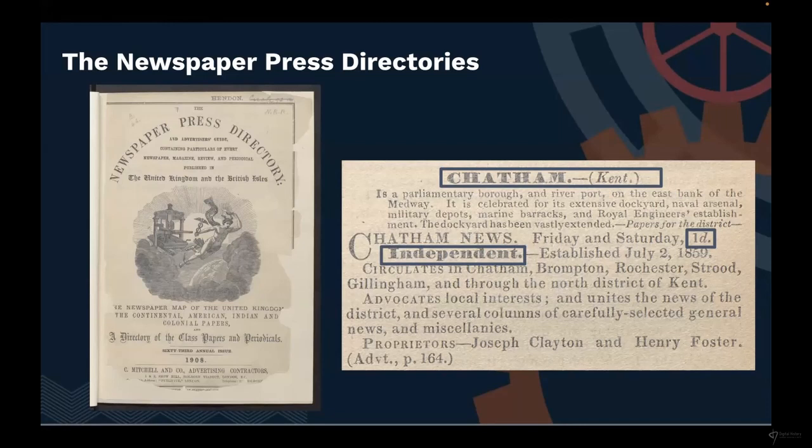And this information is quite rich. For example, here you see one way a newspaper is described in the press directory. You can see it has a title, it says when it is published. But importantly, it also has a political label. You see here the Chatham News is classified as independent. And this is something we will use later on in this presentation. We would look at the political labels, as these directories classified the political leaning of the press. But it also has more information about where it circulates and how much it costs and so on. So it's a very rich description.